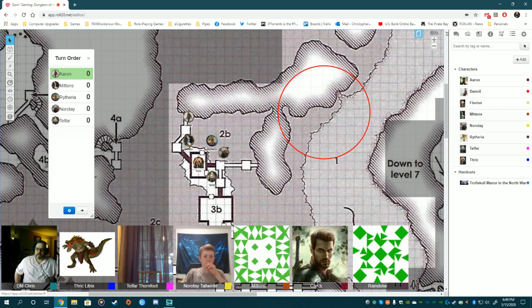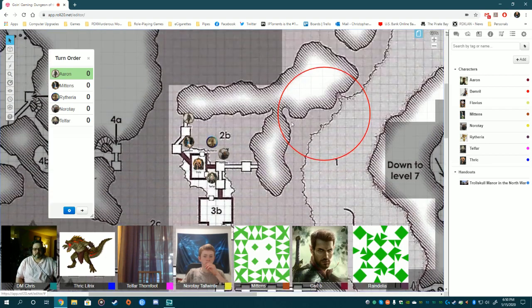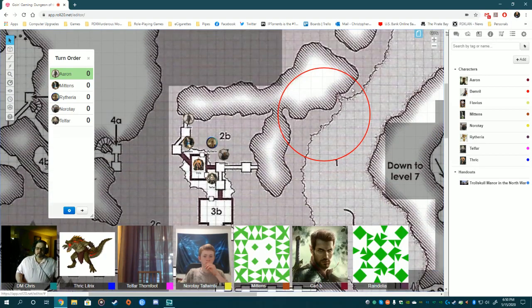So they then left their tavern of the Troll Skull Manor, and they went to the Yawning Portal and once again descended the well and continued their journey. They've traveled down a tributary of the Sargauth River, which goes down, down, down, and they are in the level now known as Willowwood.